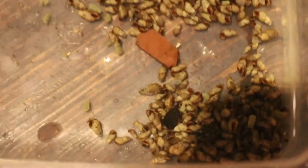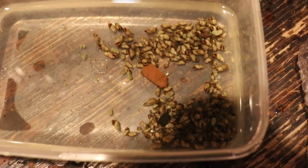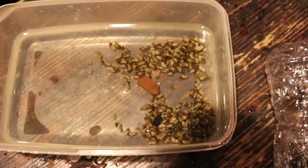because these things will live in the substrate and they will multiply pretty quickly. So even if I get lucky and get like 5 or 6 to survive out of this whole batch, they have a chance of repopulating my 210 gallon aquarium and being a good cleanup crew for that aquarium.